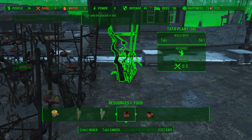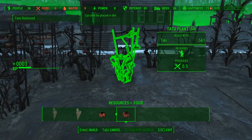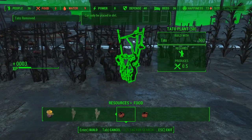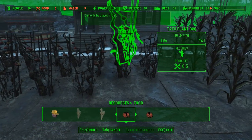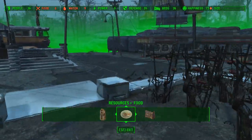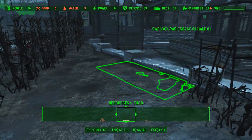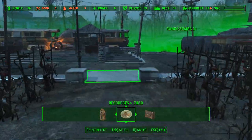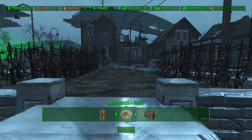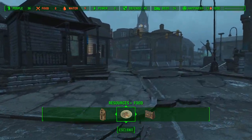Again, not going to be a bit overzealous, but we do have some more space for food. Some more potato plants. I think that's good. They've got a way in and a way to walk around it. It's out in quite a prominent location, so that's also good. We're just going to need some settlers to man it, so I'm going to have to wait until a few more settlers come and join.